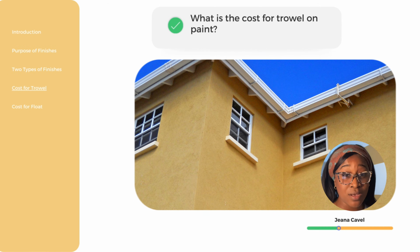The first question that came to mind for me is, what is the cost of the actual trowel on paint? The cost of the paint is going to depend on whether you go to your local hardware or choose to go to the factory. And when you go to the factory, are you going with Sherwin-Williams? Are you going with Berger? Whose paint are you using? It is going to be cheaper if you go to Berger or Sherwin-Williams as opposed to going to your hardware.